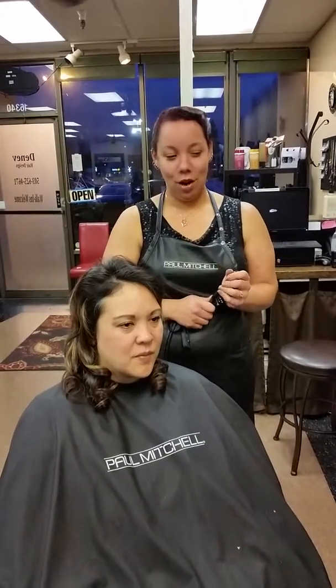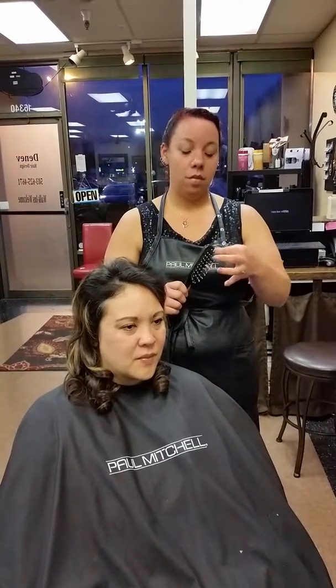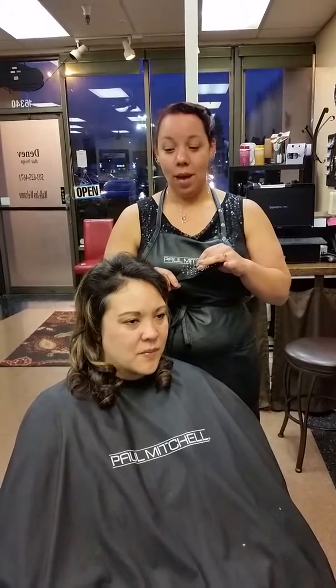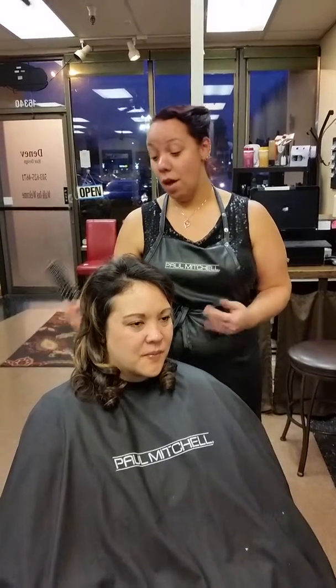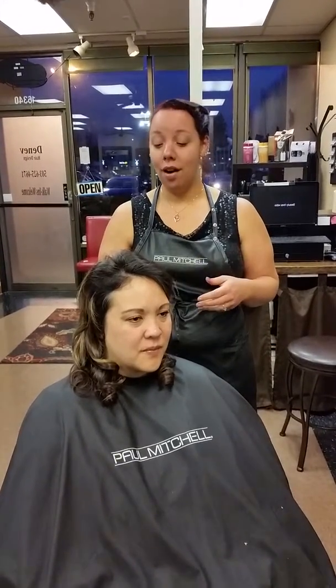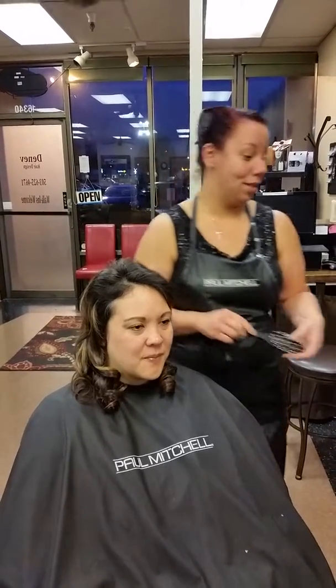The 413 sculpting brush is one of my favorite brushes to use. It has these nice soft-tipped bristles, and it's padded, so it gives a really nice feeling to the customer's scalp. It's great for detangling on wet or dry hair. You can use it for blowing out, you can use it for sculpting and shaping. It's a very versatile tool that I use on most of my guests.